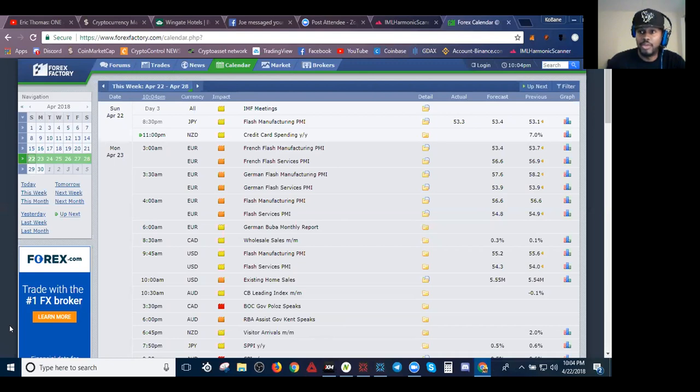Forex Factory is basically just a way for you to see exactly when big news updates are coming out for the week. Right now it's Sunday, there are three news updates for the day. Two of them already happened. One's going on at 11, NZD credit card spending on a year, not a big deal. Some of these yellow ones are low impact, orange are medium impact, and red is high impact, meaning it has a very big chance to have some volatility on the market.